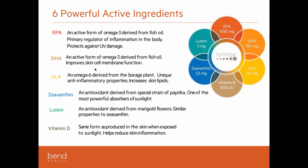GLA is an omega-6 and it's derived from the borage plant, very often used in topical products, but it actually performs like an omega-3, so it's also very anti-inflammatory.